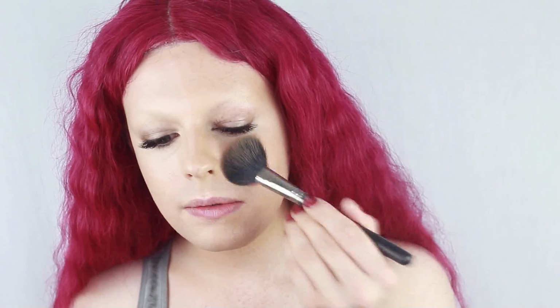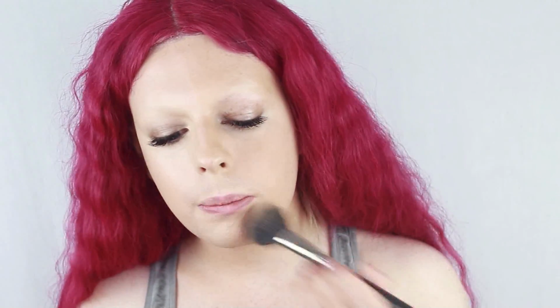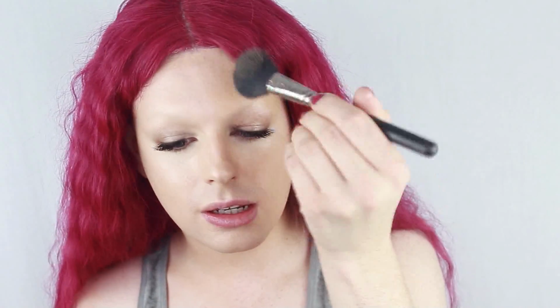So I'm going to be using Uemura, and it's their Lightbulb powder in medium sand. And I'm just going to show you how building up a yellow base on a yellow base really doesn't make you look tan. It makes you look a little bit cocoa. A little bit cocoa.